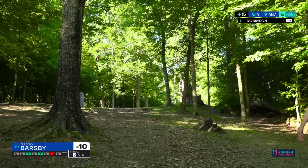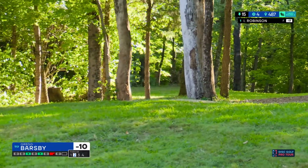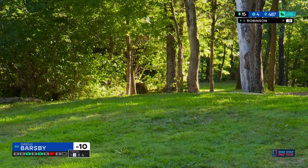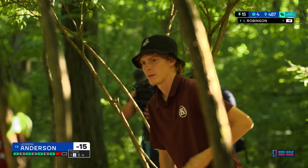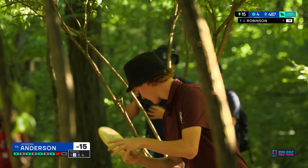Such a difficult uphill run up. And that's going to be a tough scramble, I think. I think he might have got far enough right where he's not quite in that cluster, but it's not going to be easy.